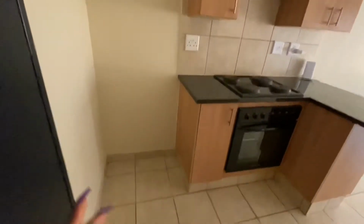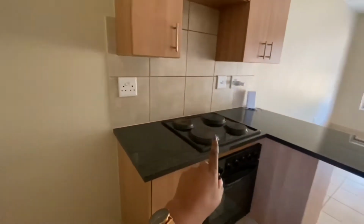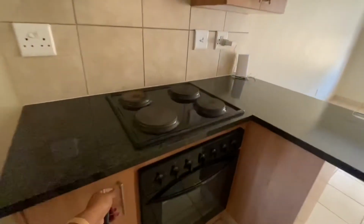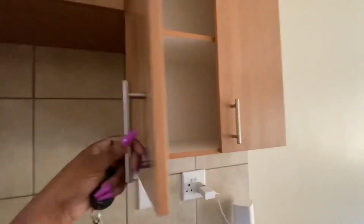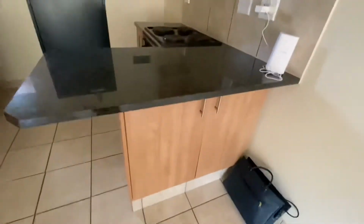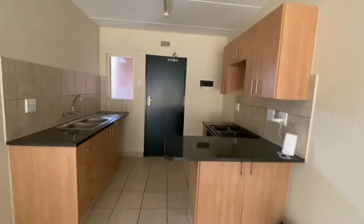So this is the kitchen as you walk in. That's the space for the fridge, and that's the stove. I don't know why they still have the old stove, but I guess this is the space for the pots. We have enough cupboard space for me at this point, and we have more storage that side, and even here. Okay, so that is the kitchen.